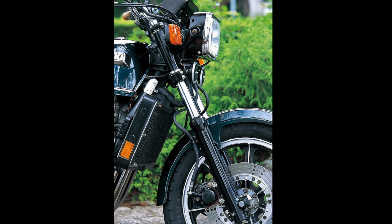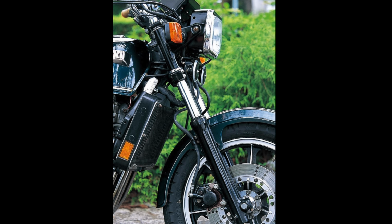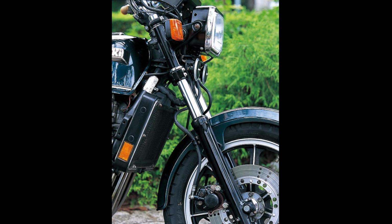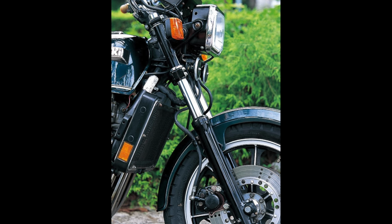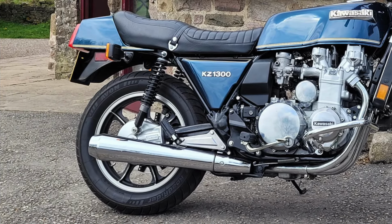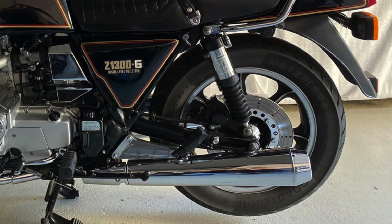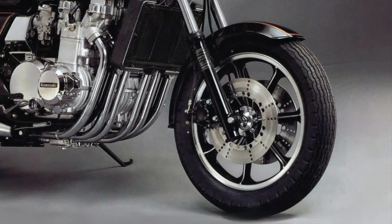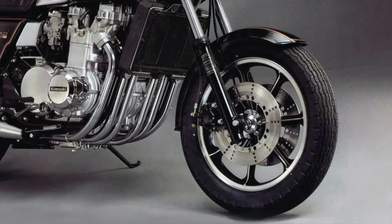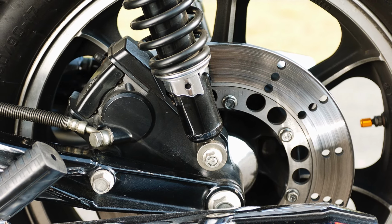The front forks on the KZ1300 were beefy 41mm forks, and they featured spring internals, and they also had air adjustment on the front forks, and the standard setting was right around 8.8 psi. The front forks also featured a long 7.9-inch travel. The KZ1300 featured conventional dual shocks in the rear, and on some models those were air adjustable for preload. In the braking department, the KZ1300 featured large dual disc brakes up front, and those were acted on by large single piston calipers, and it also had a single disc out back operated on by a single piston caliper.